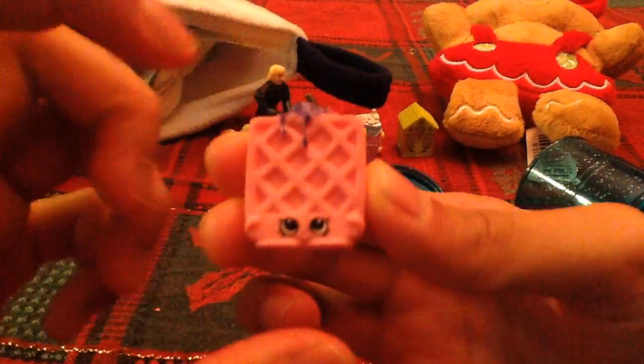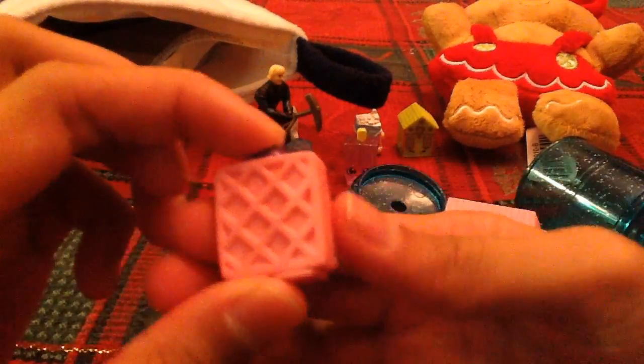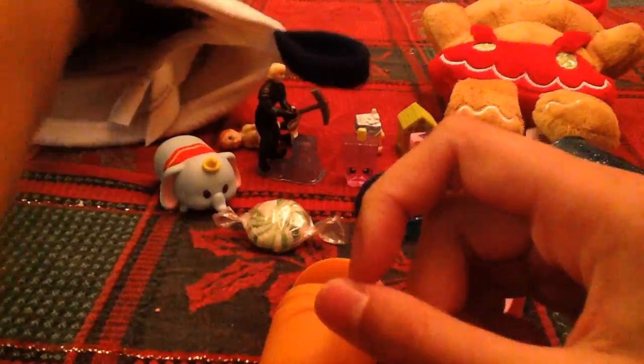So the next surprise we got is another carrier thingy, and we got a waffle Sue in the pink and purple color. So that's really cool. Next, we got a Kinder Surprise egg, and we got peppermints. That's really awesome. We got a green and white peppermint. And the next surprise we got is this Dumbo from Disney. And this is a Tsum Tsum Disney toy. It has a little hat and it's super adorable. Let's get our next surprise.